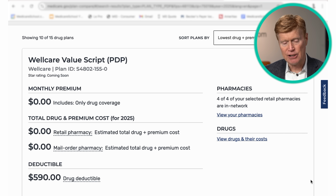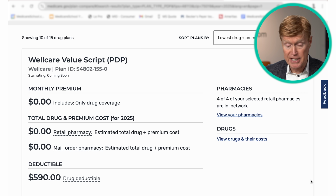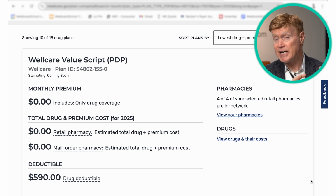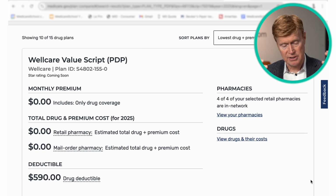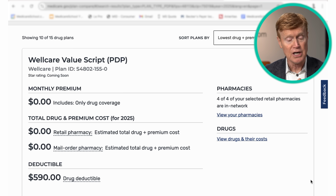And again, I'm not going to look at the details of every single one of the 15 plans, but let's look at a couple of them. So number one, you can see WellCare Value Script Plan. Its ID number has a 0 premium. Remember, you can be on this plan for 0. Now, people say, how's that happen? Well, because the government actually gives these plans a certain amount of money every month anyways, about $60 to $180 a month. And so this plan is saying, based upon the meds we cover and the preferred pharmacies that we're selecting, we don't have to have any additional premium.